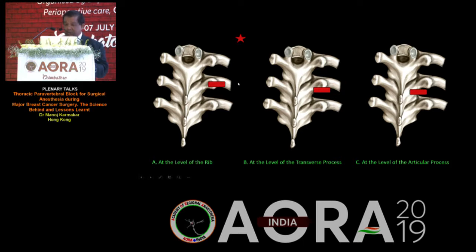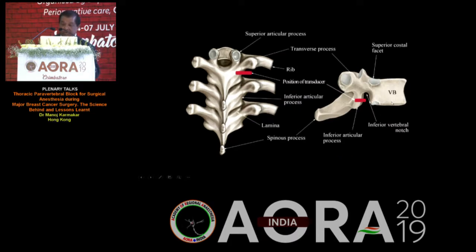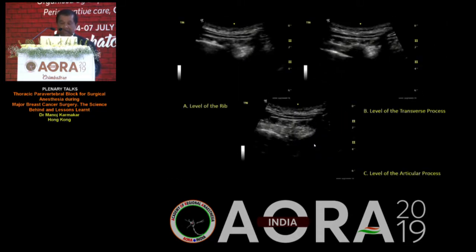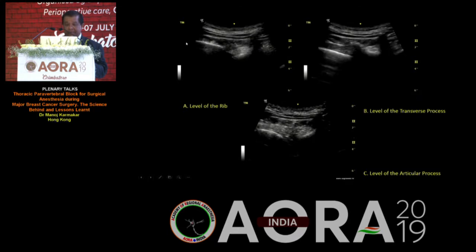So the sequence starts by locating the rib, the transverse process, and the costotransverse articulation. You then slide the transducer slightly caudad to identify the transverse process, and then to the intertransverse space to look for the articular processes. And as I mentioned, the inferior articular process is very closely related to the intervertebral foramina. These are the three windows that you see here. This is the spinous process, that valley I alluded to, the transverse process, and the rib.